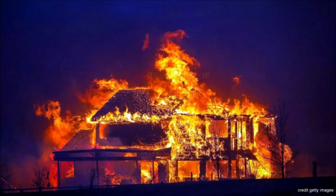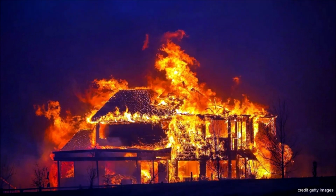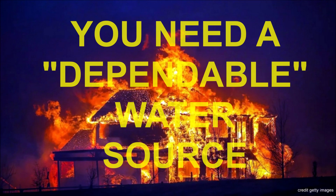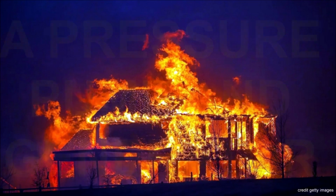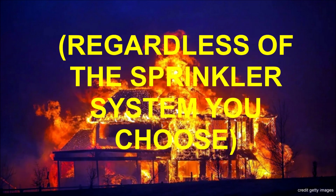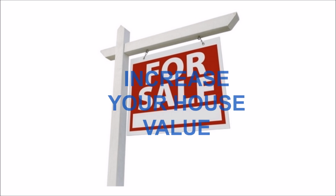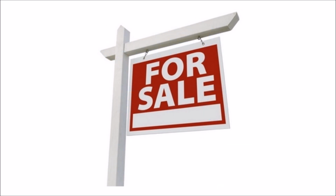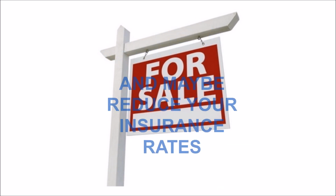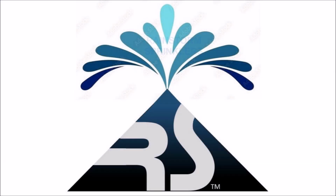Remember, if you're really serious, and really want to protect your home from a wildfire, you need a reliable and dependable water source. A pressure pump and standby generator will always be required, regardless of the type of sprinkler protection system you choose. Plus, because a Rainstorm sprinkler system is a permanently installed device, it will increase the value of your house, and maybe make it easier to sell, and reduce your insurance costs, especially if you're in a wildfire-prone area. So this is the secret of the Rainstorm Sprinkler dry pipe design.